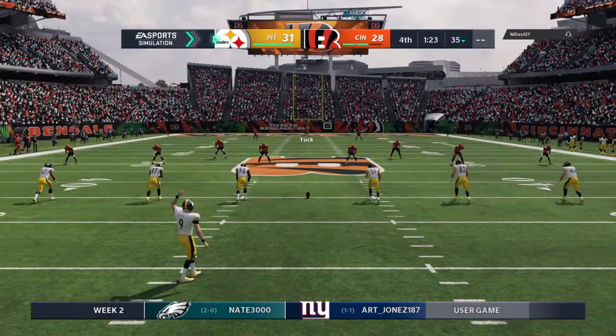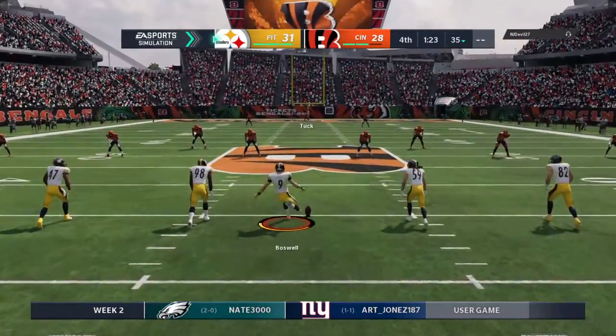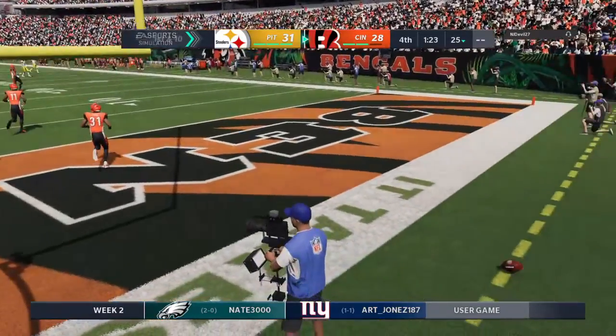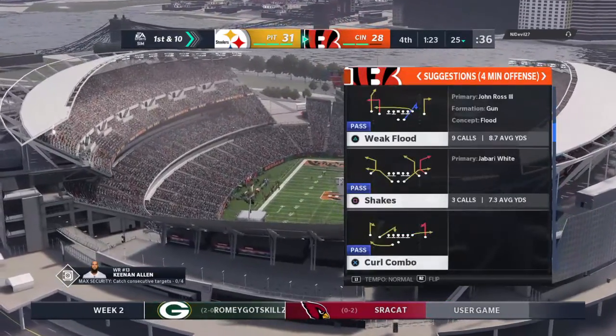Chris Boswell to kick off for Pittsburgh. So with the missed PAT in his rearview mirror, he goes back out to kick this one off. And this will not be returnable. It's out of the back of the end zone for a touchback. 25-yard line.